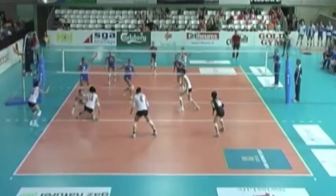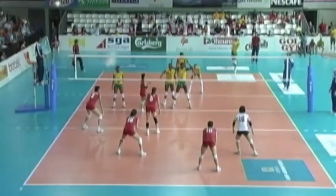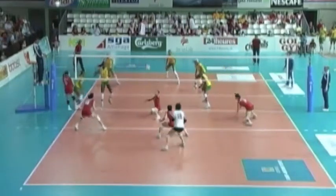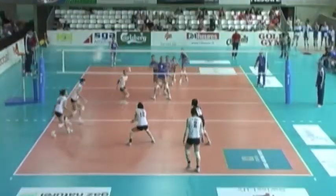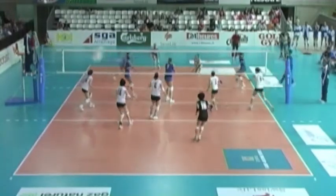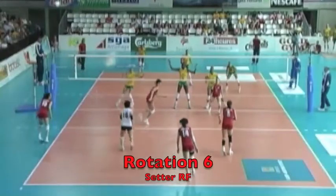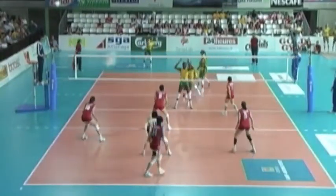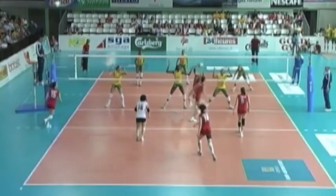This team is running a very efficient side-out offense. They're attacking multiple parts of the court, and you notice how the block really has to struggle to keep up with where hitters are attacking, and more often than not, there are a lot of situations where the attacker is just hitting against one or sometimes no blockers.